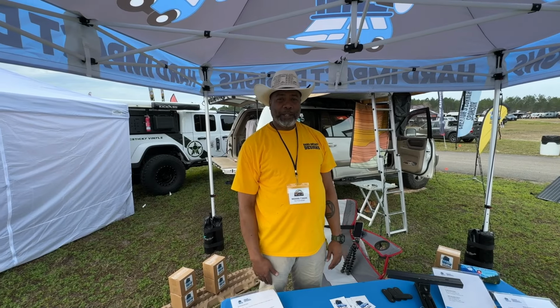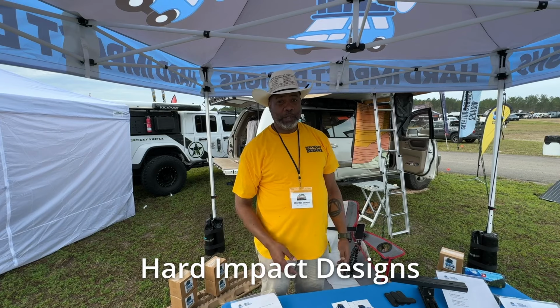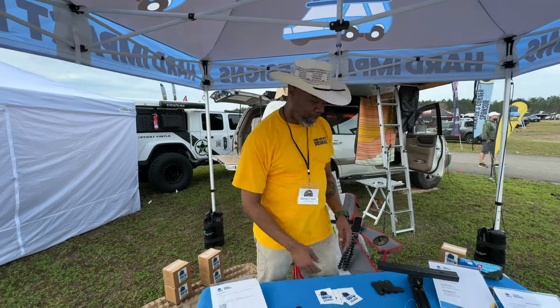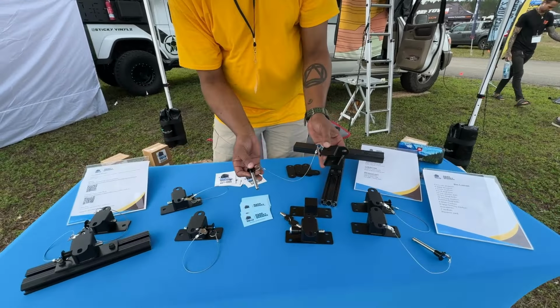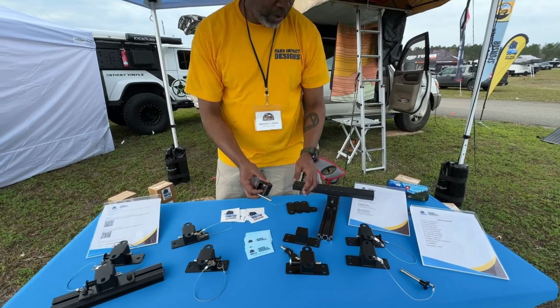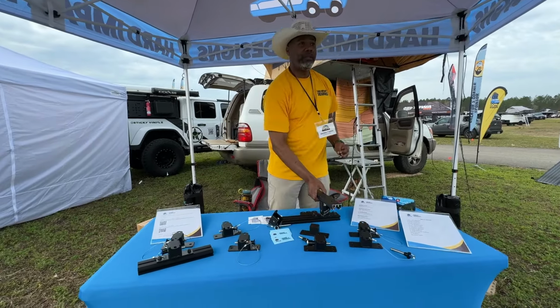Hello, I am Michael Davis. I am Hard Impact Designs. We're here at the Southeast Adventure Vehicle Expo, and I'm gonna demonstrate my quick release mounts. So it's a lock ball pin system. The lock ball pin comes out and the upper bracket comes off and your lower bracket stays bolted to your roof rack. So the application, lock ball pin comes out, roof rack comes off.